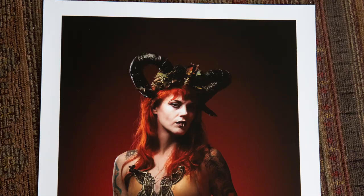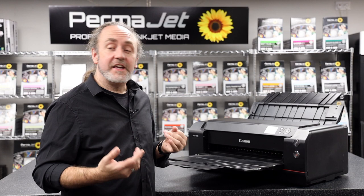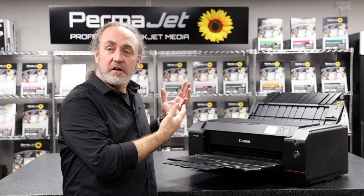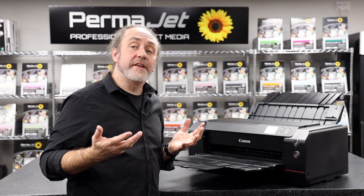The other benefit of using a larger printer is that a printer like this has larger ink cartridges. So even if you're only printing A3 Plus, there's still an advantage to printing on this printer, which is an A2 printer, instead of an A3 Plus printer. And that is the fact that you've got higher volume ink cartridges. They're higher capacity. The ink cartridges in this hold 80 milliliters each of ink. So you get a lot more prints before you have to change ink.